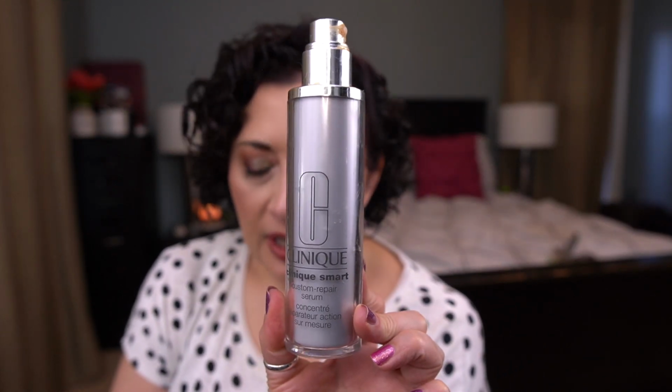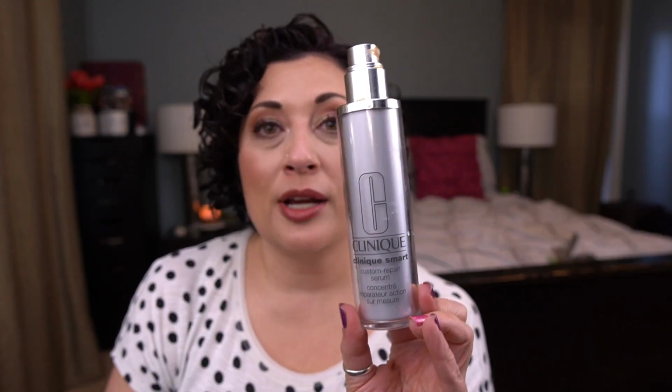One of my all-time favorite serums, which is now discontinued, of course, is by Clinique. It's the Clinique Smart Custom Repair Serum. I loved how hydrating this was. I thought it was such a great hydrating serum for my face. They've discontinued this. I think they replaced it with something else, but this was a pricey product way back in the day when you could still get it.